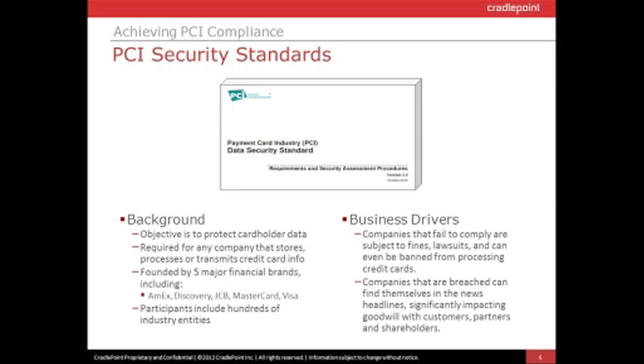It's the people that use credit cards, that have accounts. It's to protect their sensitive data. And the PCI compliance standard, or the specs, are required for any company that stores, processes, or transmits credit card info, no matter how big or how small. The standard was founded by 5 major financial brands. It shouldn't be a surprise that it's Amex, Visa, MasterCard, Discover, and JCB. And the participants that participate in driving the standards include hundreds of industry entities.